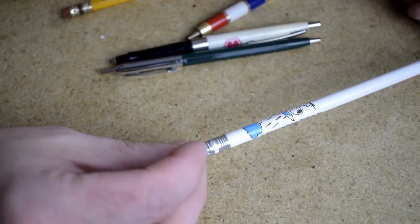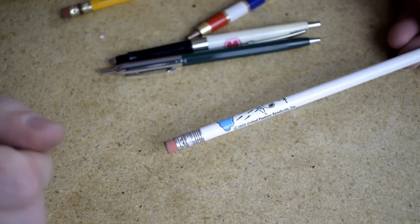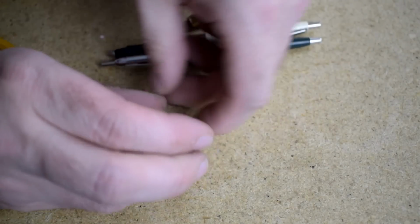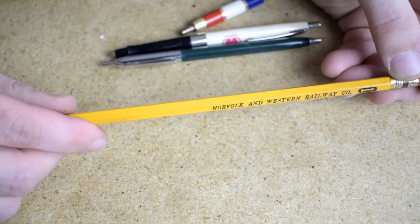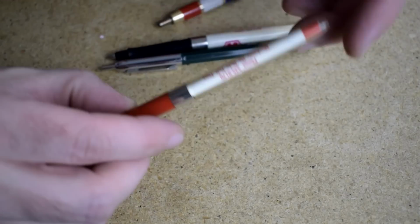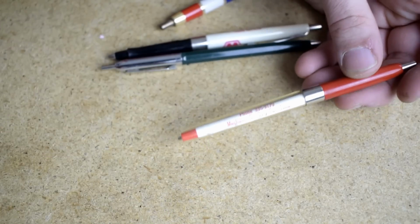Here's a 1958 original Snoopy. It's dated. It looks very nice. Quite surprised, actually, that it's in such nice condition. This is a Norfolk and Western Railway pencil. Again, most of those I'll put like $14 to $17.50. Gas station pens I buy all the time.